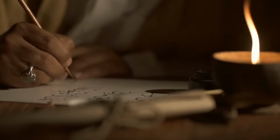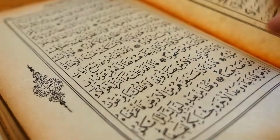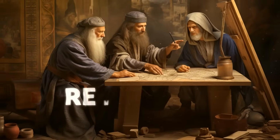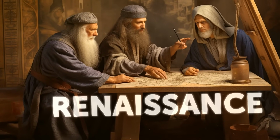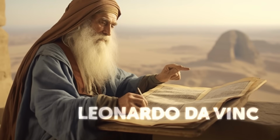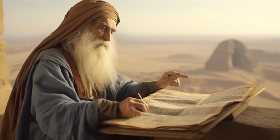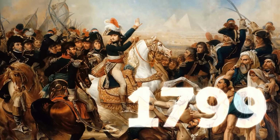They consulted speakers of Coptic and translated text from Greek and Latin into Arabic to break the code of the hieroglyphs. During the Renaissance, Europeans also became fascinated with the legacy of ancient Egypt. Scholars from the Old Continent believed that hieroglyphs were a group of symbols as opposed to a written language. This was all about to change in 1799.